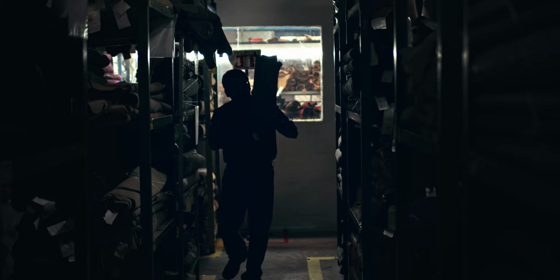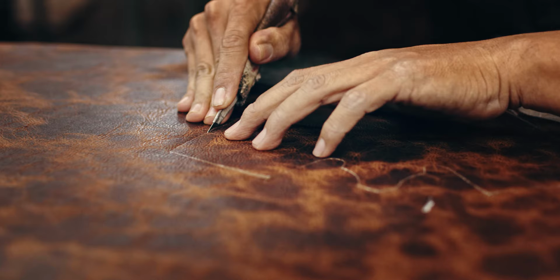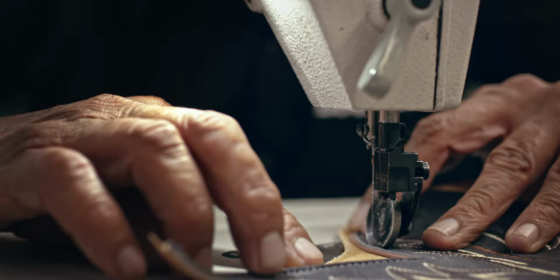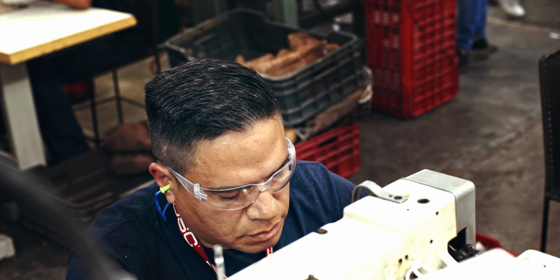I don't think it's any secret that Boot Barn's one of the finest boot manufacturers in the industry. Our objective is to build the perfect boot. We do take our time ensuring that every step is done correctly. Every stage is as important as the other.